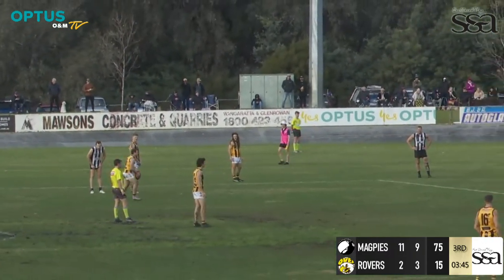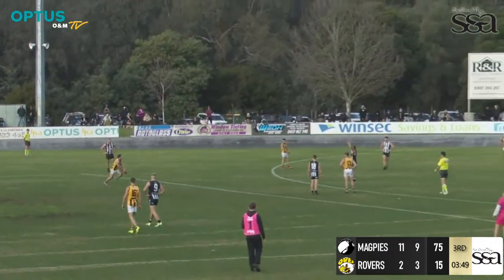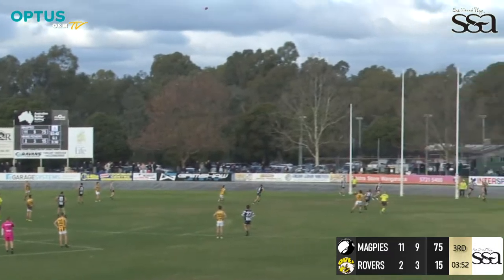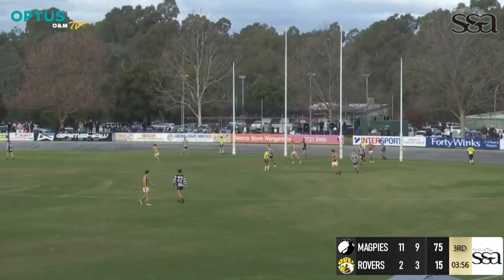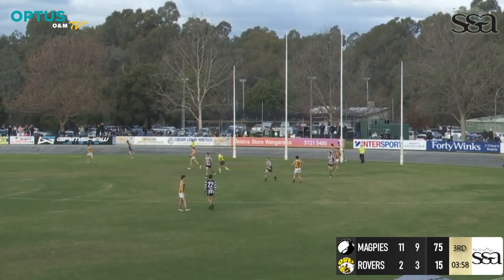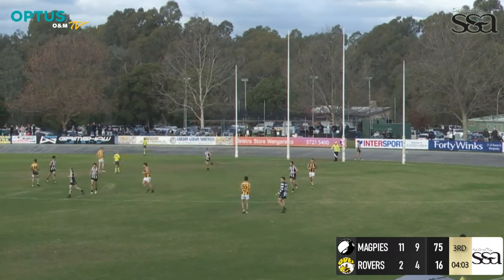Yep. Good work, Panda. I wonder if Brody will go and play at Wangaratta in a couple of years. So Brody will fire from 55 metres. Distance not an issue. It's just the accuracy. And it's across the face for no score. So the Rovers 2-4-16. The Pies 11-9-75 on the Harvey Norman betting scoreboard.